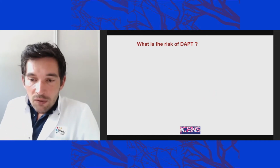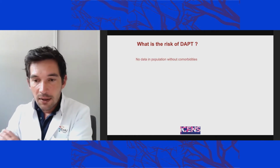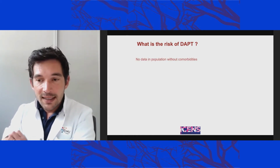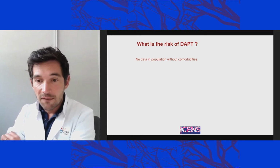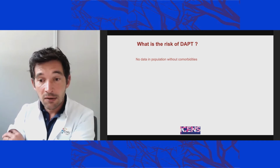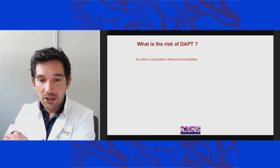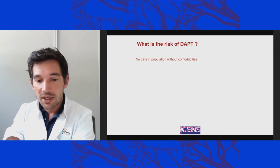What is the risk while using dual antiplatelet treatment in our patients? The only data with dual antiplatelet treatment rely on the cardiologic fields, but we have no data regarding population without comorbidities of our patients. If we decide to put flow diverters in a 40-year-old patient with no other comorbidities than his aneurysms, the risk of using dual antiplatelet treatment is probably very low.